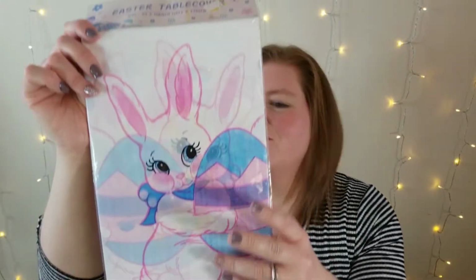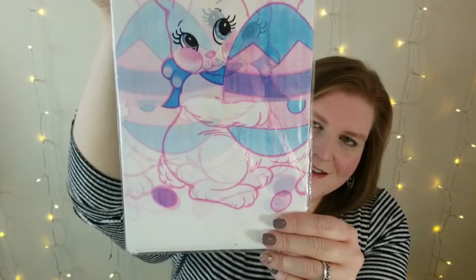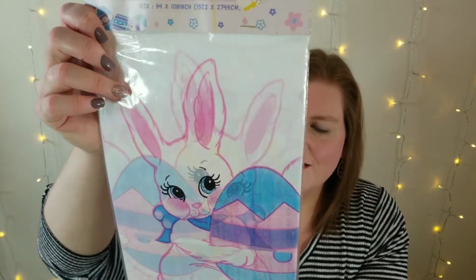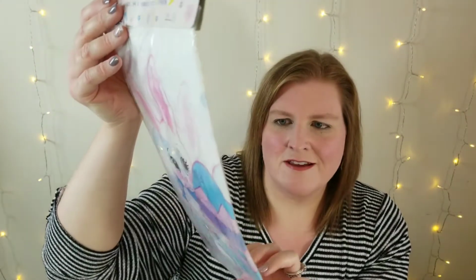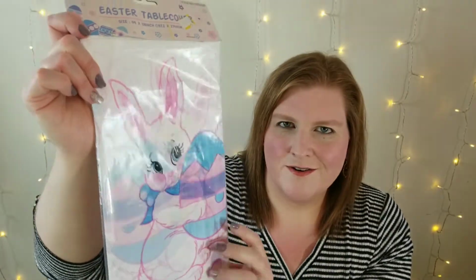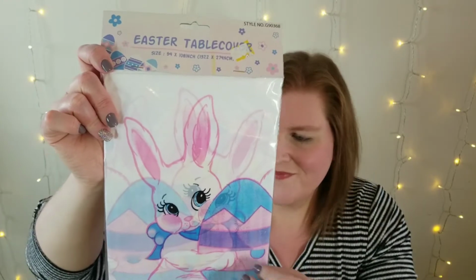I just thought this was super cute. This Easter tablecloth. It's just cute, with bunnies. Just a little basic vinyl table cover. It was practically nothing, but I was like, this would be good to have out like on Easter if you're doing something, or gonna protect the table while you're doing like Easter egg decorating or whatever.